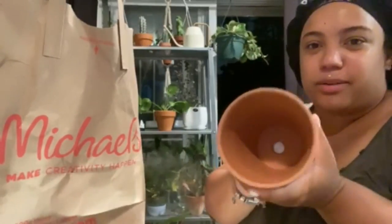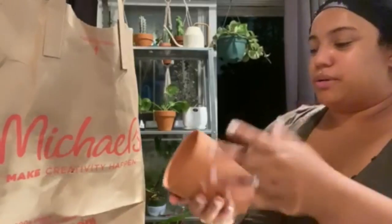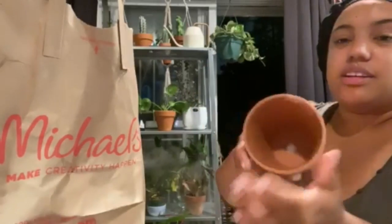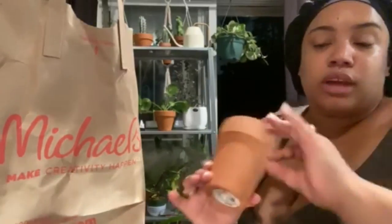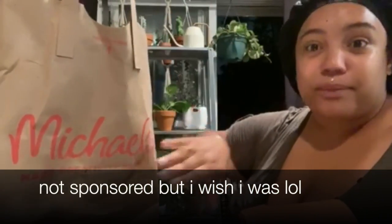Now the next thing I did get was this terracotta pot, which I love this style. It's not your regular short one, it has a little longer drainage hole. This was $1.89, which is not even bad, because the nursery around my house will sell this for like $3 or $4. I just love Michaels. I love getting my terracotta pots from Michaels. If I'm in a nursery and I really need one, or Michaels is sold out, I'll get it there. But Michaels is the main road to go get your terracotta pots and stuff.